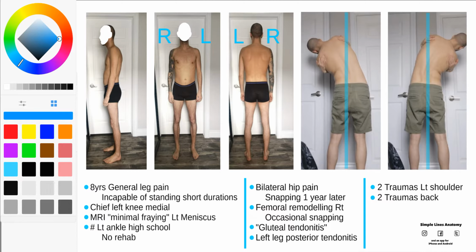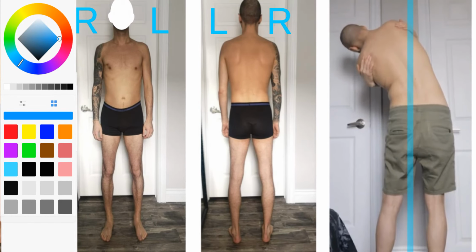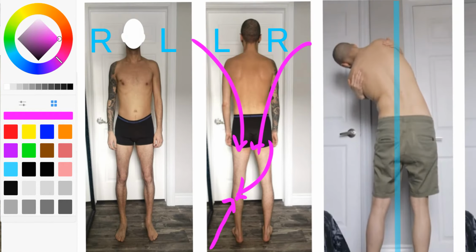We're going to make the case that it is not so much the knee that's the problem, though there could be issues with it, but we're going to say that everything else in the body is loading up onto that knee. Everything else is putting the wrong weight and the wrong kind of usage into the knee.